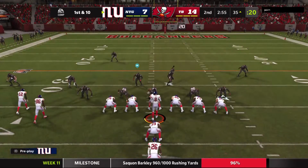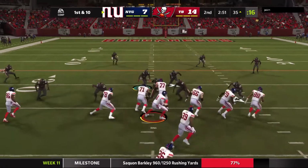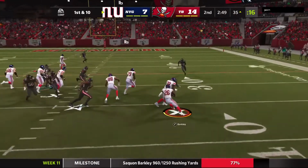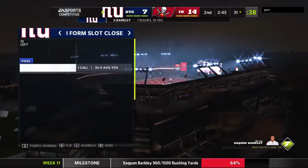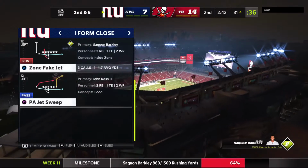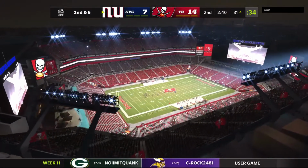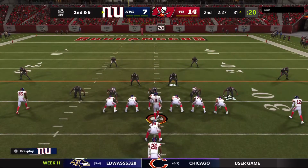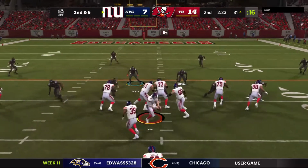Ball up to the 35 now as they come up on 1st and 10. Now Saquon Barkley. And he'll take this ahead for about 4. 2nd down coming up. Brandon, all things considered, they have to feel pretty good about getting that type of a gain considering the blitz that they just had against them. The run got 4. Now they deal with a 2nd and 6.